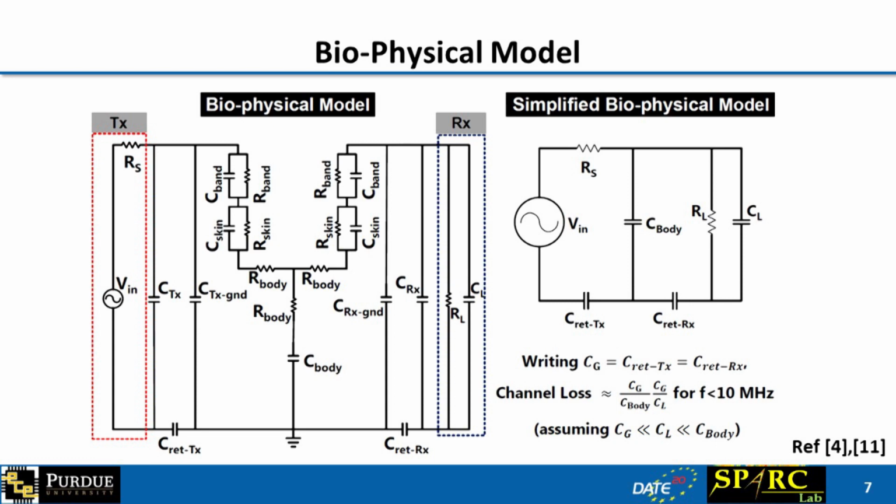It is valid for low frequencies, which is the electroquasi-static region, and has a numerical limit of 10 MHz with a 5% approximation error. The transmitter is modeled as a voltage source with a series resistance, and the receiver is modeled as a parallel RC load. The forward path loss was found to be approximately 0 decibels, and the circuit is completed by return path capacitance. The return path capacitance is a parasitic capacitance formed between the communication device and the Earth's ground.